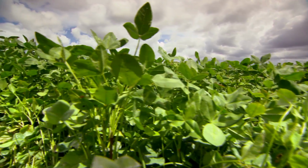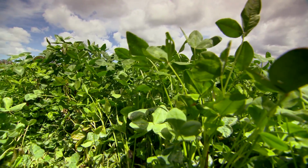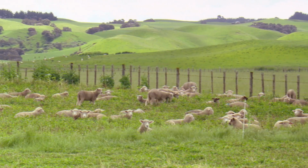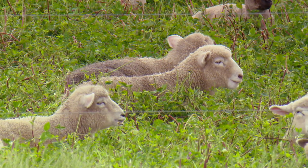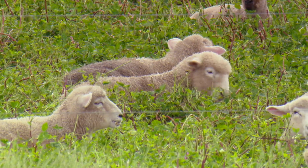If we can produce more high-quality feed through the winter, spring and early summer, farmers will have a much better opportunity of finishing stock rather than selling their stock as stores, which they do now. So the real aim is to get much better production through the winter months, all through the spring and into the early summer. And that's what these annual legumes really excel at.